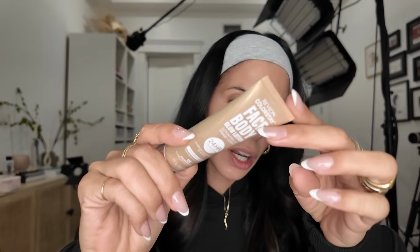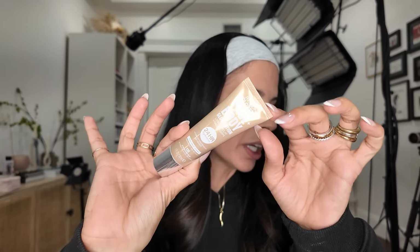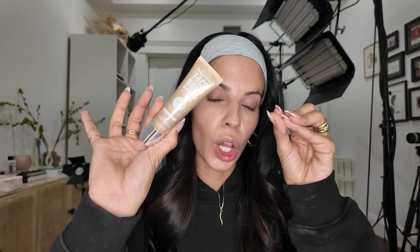Now, what should we try first? Because we have the Face and Body Glow from Revlon. Revlon said, hold on, L'Oreal. Y'all are holding the candle to the Glowration. This is It's Giving Sun 120 Coconutted Scented 24-Hour Hydration Glow. And then we have this primer, and with this primer, I don't even know where to start. We'll start with the primers before we put our glow stuff on, so let's just play with both. Milani Conceal and Perfect. Let's get into it.